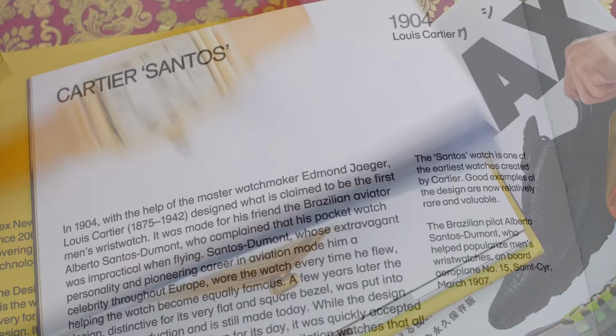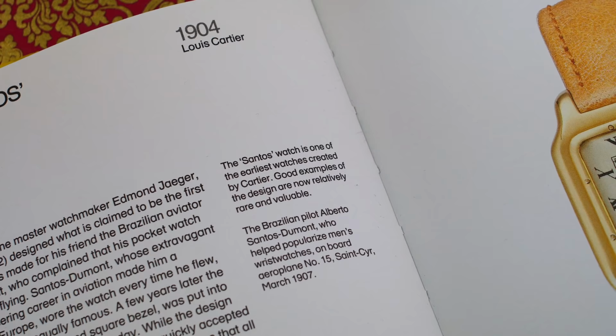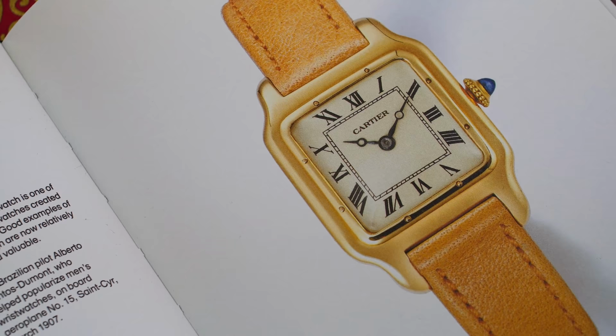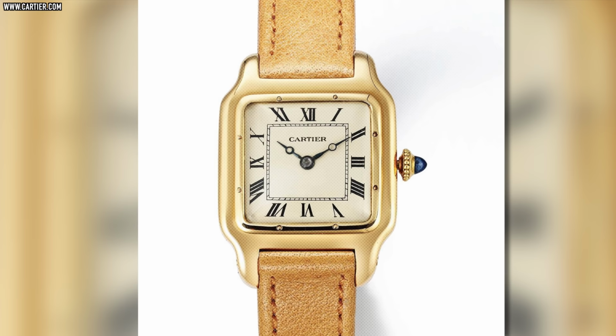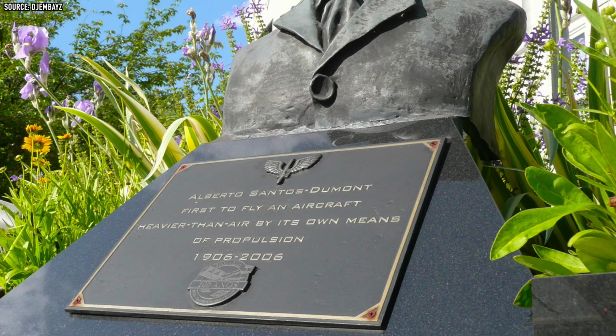Let's not forget, at the time, it was still the norm for gents to wear and tell time by pocket watch. By 1904, Louis Cartier had come up with a watch with a white dial, featuring oversized numerals and an inner minute track designed to be easy and quick to read. The distinctive square bezel and overall shape was inspired by the burgeoning new machine age of the time, as well as various clocks that Cartier had previously produced.